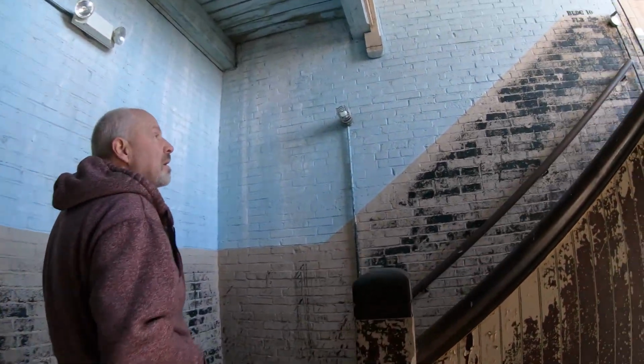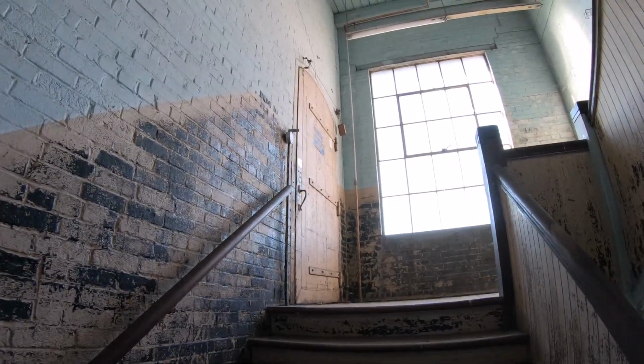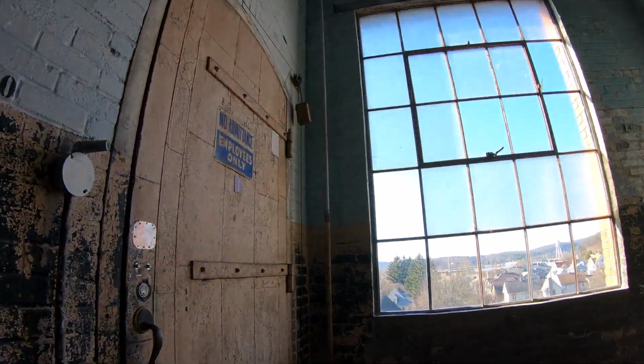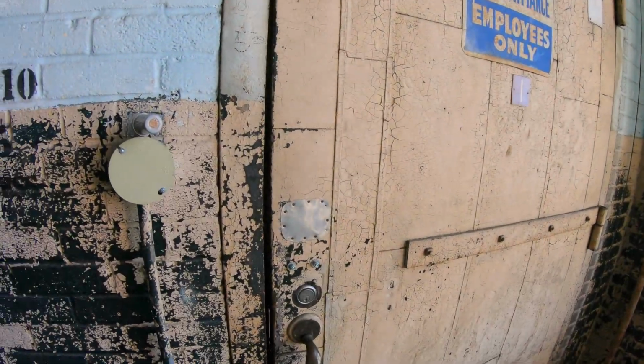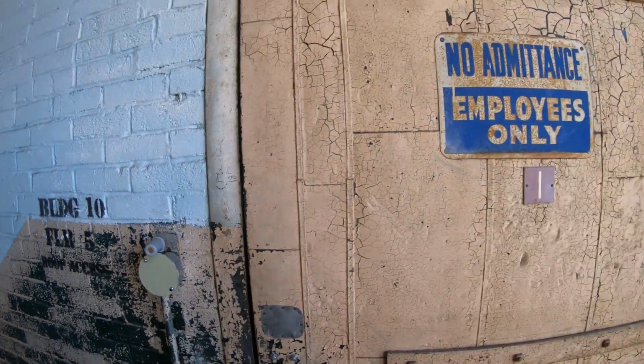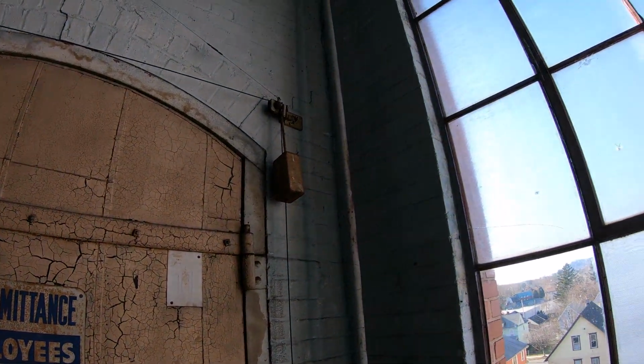All right, now we're trying the 5th floor. It says the same thing, no admittance, but they're old signs from when this was a factory. Tony, did you happen to know when this factory closed? The Pajama Factory? I'm gonna guess 1960s or 70s, you think? 60s or 70s, early 70s.